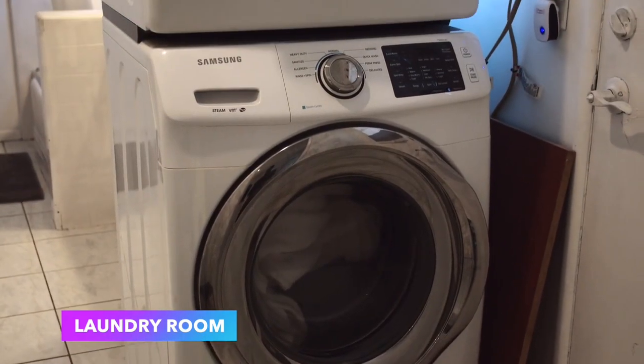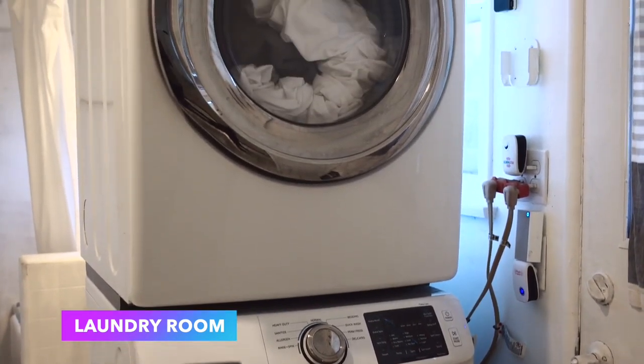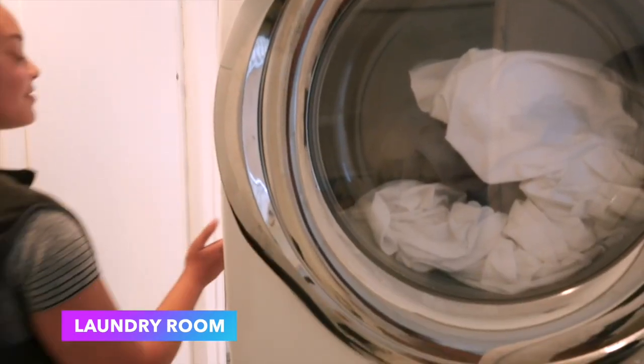And over here, we're in the laundry room. We have our full-size stackable Samsung washer and dryer. And then over here is the bathroom.